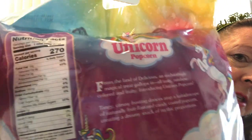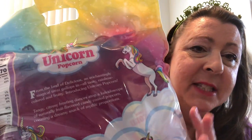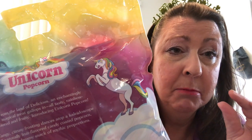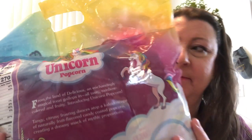Here's the nutrition information. And to preface this video, I will not be taking many bites of the products. Just a very small sampling of each product, and I'll save it for later. I've already pre-opened this big bag. And I will pull out one of the 10 popcorn cones that you get. Pretty cool.